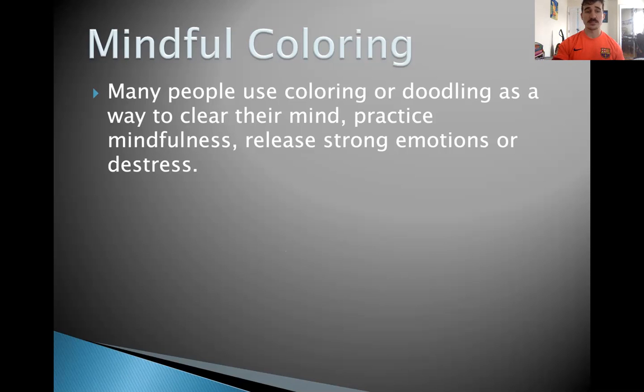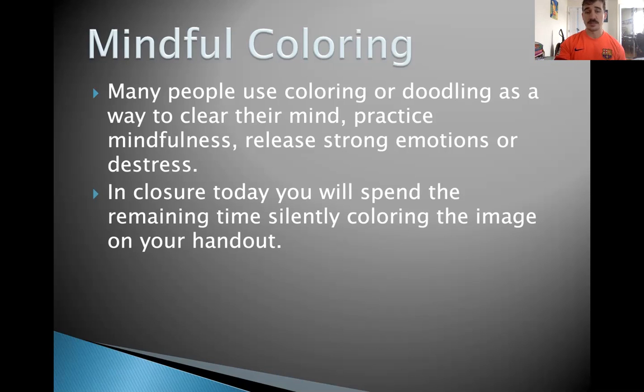Right. Other ways is using mindful coloring. So, you can get a nice mural in art class, or some of your enrichment videos, and then you really just focus on the coloring, certain colors release certain emotions, and things like that, and then a little bit of music in the background, and that's really it.